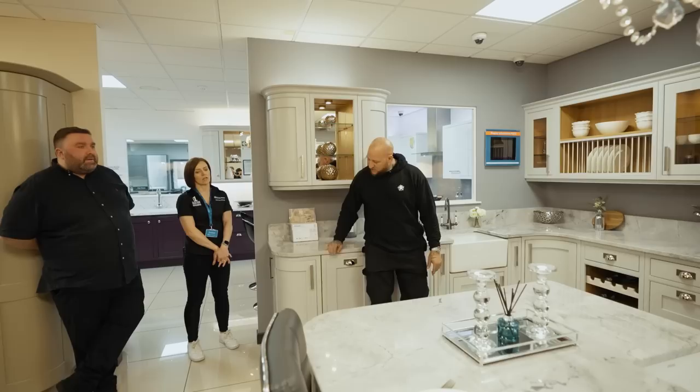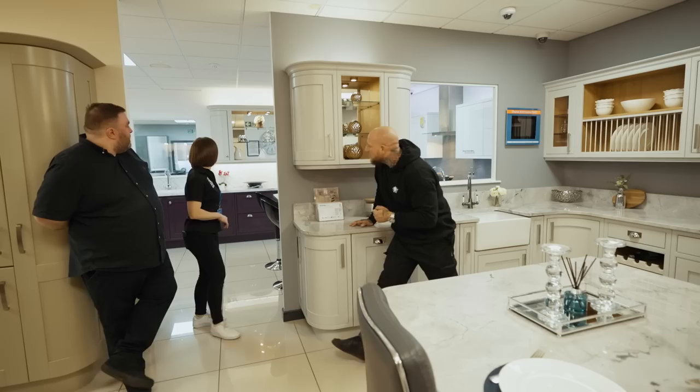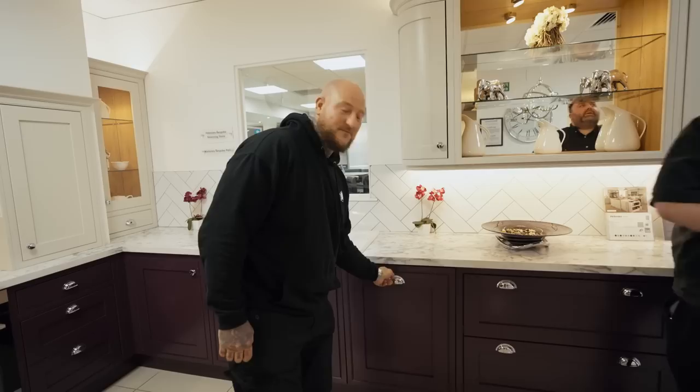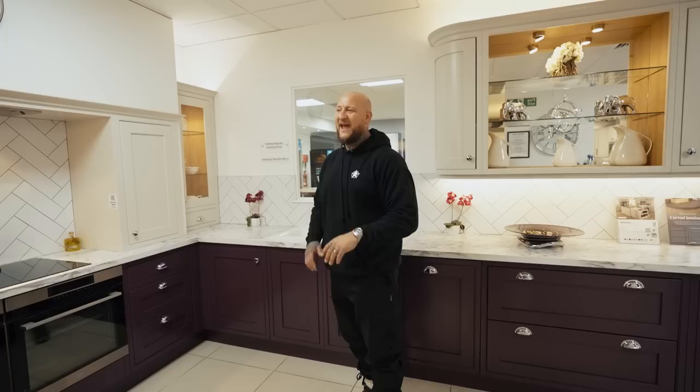Do you know the cup handles? Do you do the cup handles without the big handle? Is there a cup handle? I'm sure I've seen it on your website. Yeah, it's not so easy to see them. This one. That's it. Well done. That's the cup handle, yeah. Lovely. Bit more subtle. Nice. That's the bit that impressed me. Chris said any colour. I said, send me the book. He said, no. Any colour.